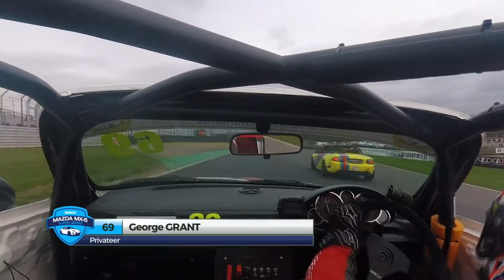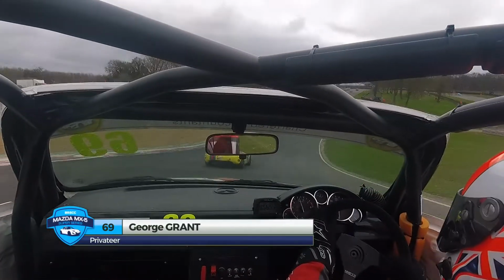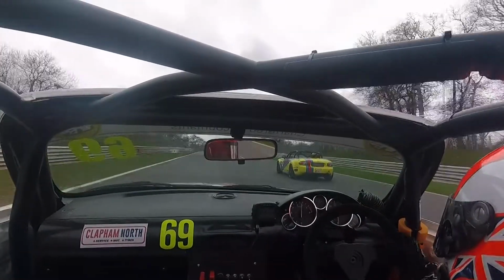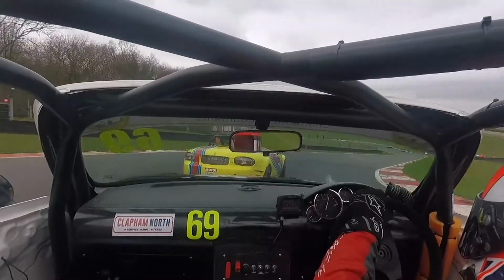We're here with George Grant, looking at Matt Pickford in front of us. These two are now fighting for a position inside the top 6 with everyone else's dramas, and that was very, very sideways indeed for Matt Pickford. Can't miss that car in the crowd, can you? Which was sort of the point of having such a bright, in-your-face paint scheme.